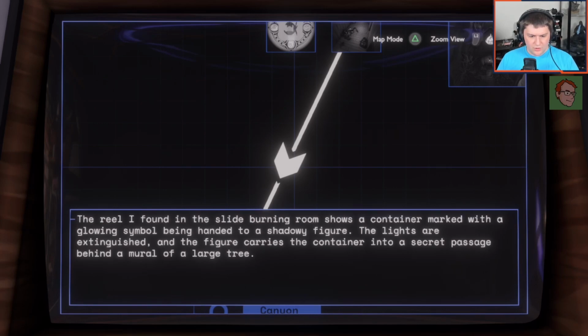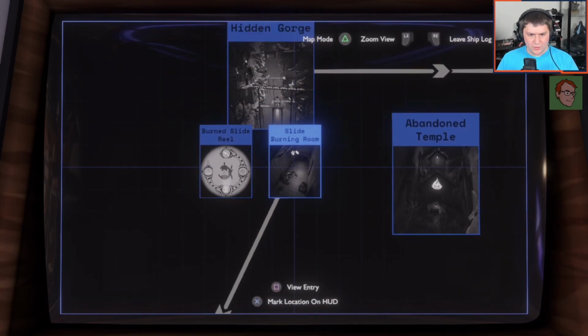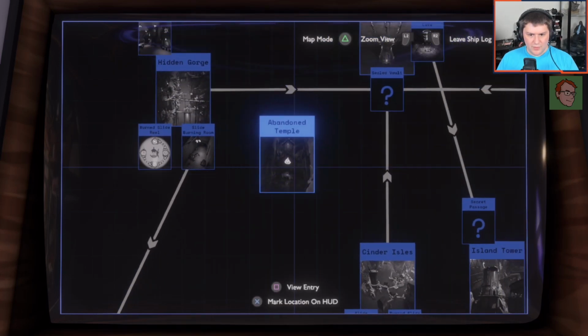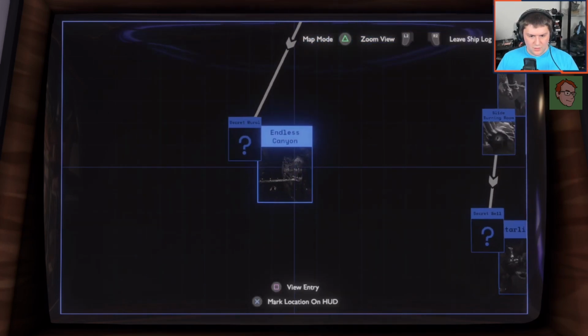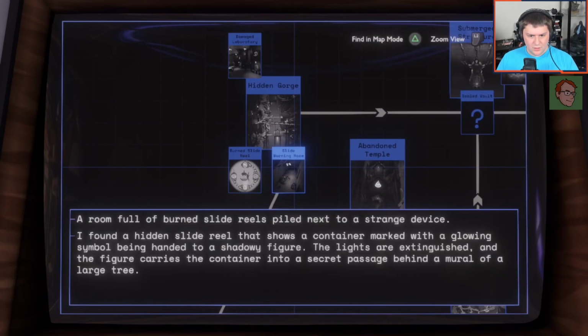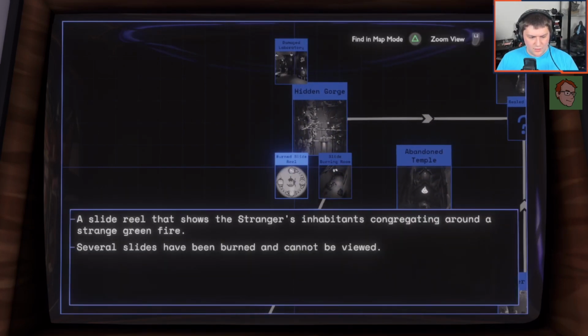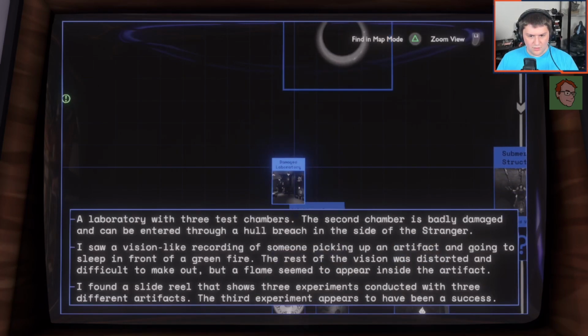The lights are extinguished and the figure carries a container into a secret passage behind the mural of a large tree. That's from that. The abandoned temple. There is an interface upstairs that can be used to line up signals or sequence. I found a mural with a large tree at the bottom floor of the lodge. Massive canyon stretches into the distance. Candlelit lodge is built on the far off cliff. I already read that. Narrow gorge. Yeah, I know what that is.